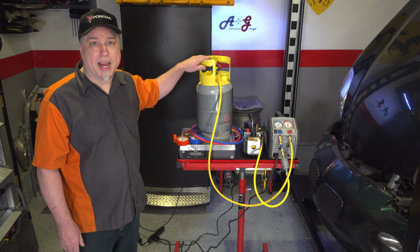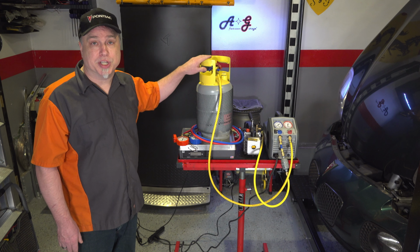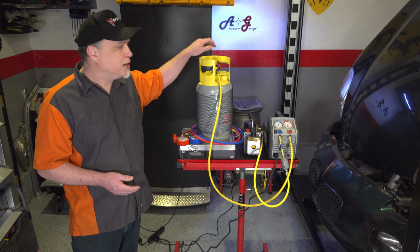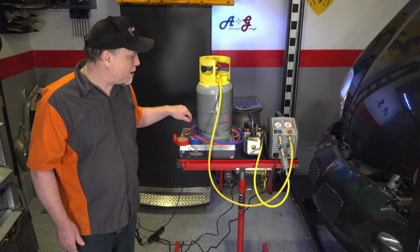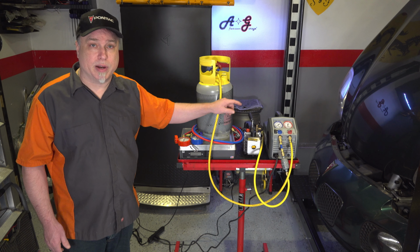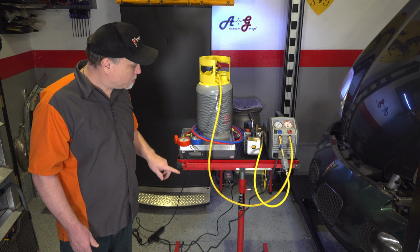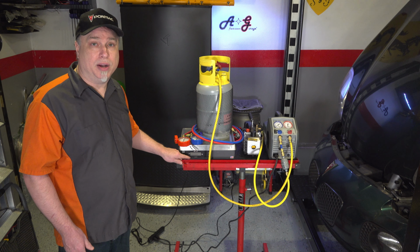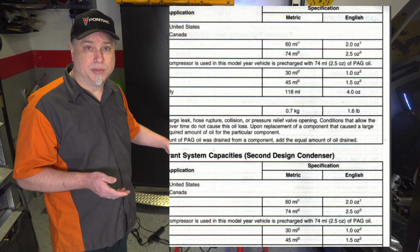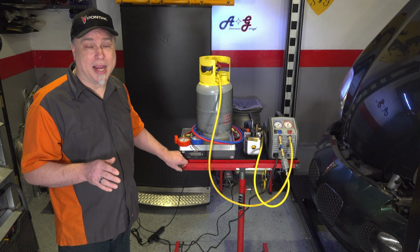So what we're going to do is pull a vacuum on this cylinder right here. This is a new cylinder, so it hasn't ever been used before. It's got a nitrogen charge in it. So we're going to pull it down to negative 30, leave it there for a few minutes, close off the valves, and make sure there's nothing in here. Then we'll hook up our manifold gauge set and purge those lines. And then we'll use the refrigerant recovery machine to pull the refrigerant out of the system into the bottle. We're also going to weigh it so we can see what comes out. What's supposed to be in there is 1.68 pounds of refrigerant according to this chart. So hopefully we have something close to that coming back out.